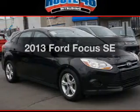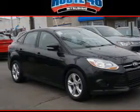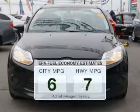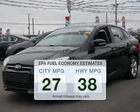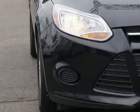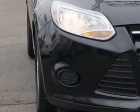Presenting the 2013 Ford Focus. If you're looking for a first-rate auto, this one could be yours today. Low emissions and the good fuel economy offered in this vehicle are important to you and the environment. The powertrain includes front-wheel drive with a reliable engine connected to a smooth-shifting automatic transmission.